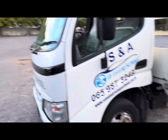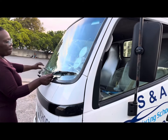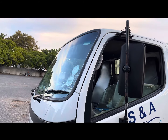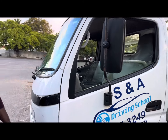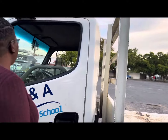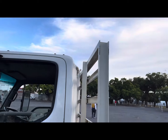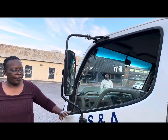Headlight is the same as the other. And then you say my wipers are working in a good condition. And then you say the screen is not damaged. And then you say this mirror is the same as the other one. And then the door is the same as the other one. Come this side. I want you to do after me. The door is not broken, working in a good condition.